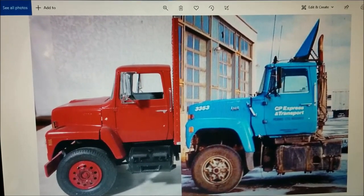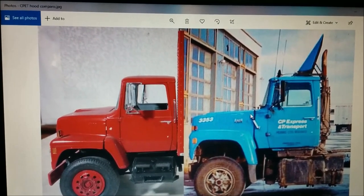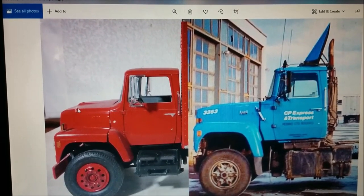And this is a CP Express and Transport Louisville. And we can see some differences here. The biggest in terms of the body is the hood length. You can see this has a shorter hood length.